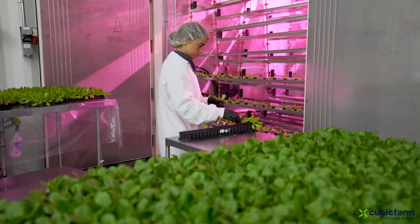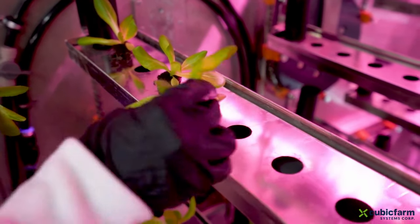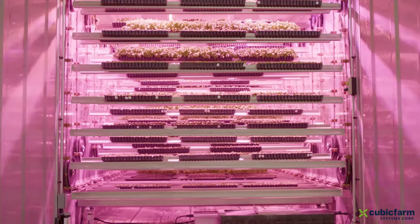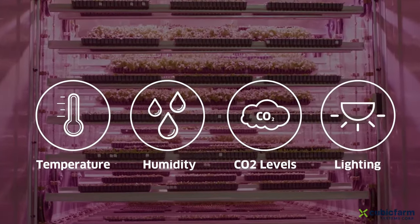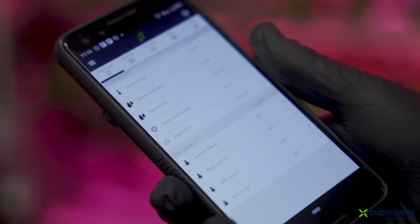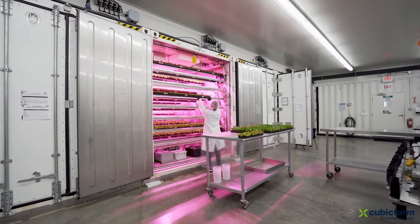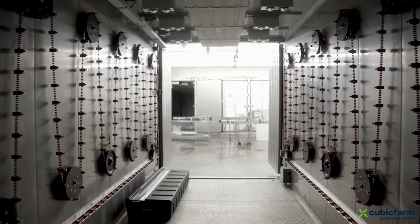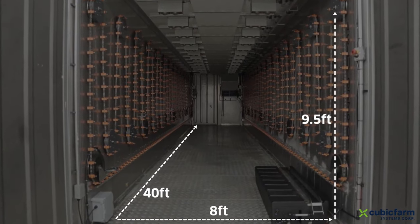After 2 or 3 weeks, depending on the crop, seedlings are ready to be transplanted to the cultivator module, where they will reach full growth and be ready for consumption in around 3 weeks. You can control temperature, humidity, carbon dioxide levels, lighting, and more on your mobile phone using our app. The app gives you total control of the optimal growing environment. A 500 square foot area is required to accommodate your new propagator. Each module is housed in a customized stainless steel shipping container that is 40 feet long, 8 feet wide, and 9.5 feet tall.